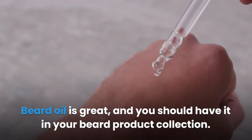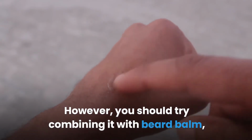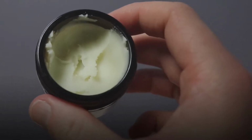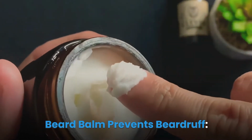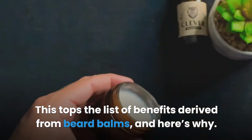What are the benefits of Beard Balm? Beard oil is great, and you should have it in your beard product collection. However, you should try combining it with Beard Balm, and you'll notice a dramatic difference in the shine and flexibility of your beard. Before long, you'll notice the following tremendous benefits. Beard Balm prevents beard rough. This tops the list of benefits derived from beard balms, and here's why.